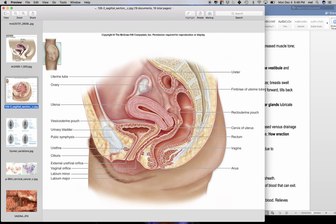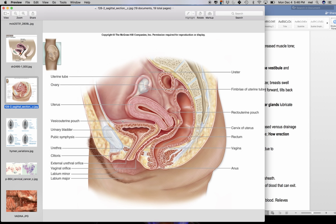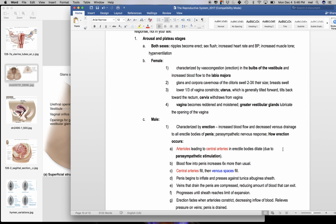Okay, so it tilts back. So it's basically going from this position to that position. Okay, so the vagina will become reddened and moistened, and the greater vestibular glands, remember those are right here. I don't know why they're not on this picture, but the greater vestibular glands are right there. Remember they open just inferior to the opening of the vagina, and those will lubricate the opening of the vagina.